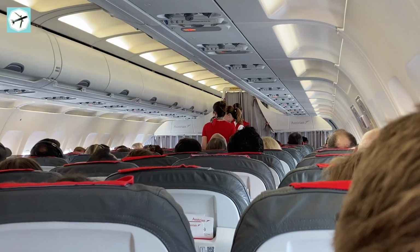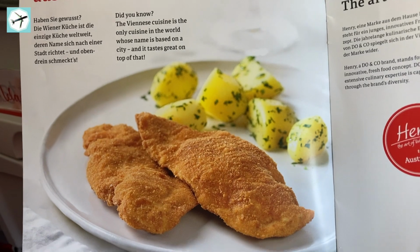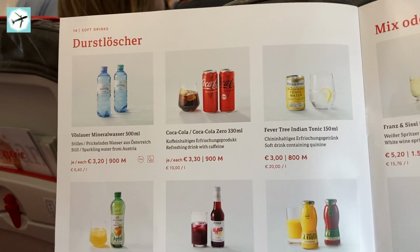Once in the air, the onboard service is started. Austrian offers, like all other airlines in the Lufthansa Group, a variety of meals, snacks and drinks for purchase, but you do get a glass of still water for free, which is great.